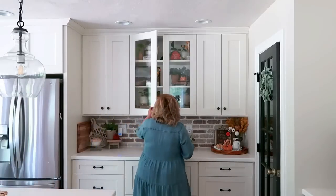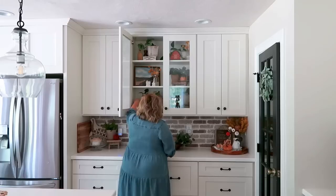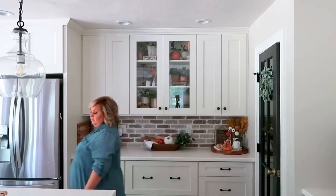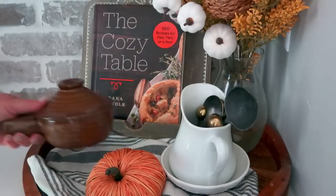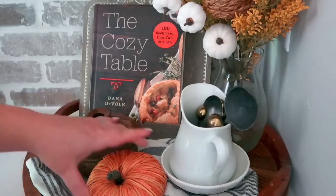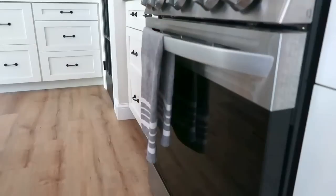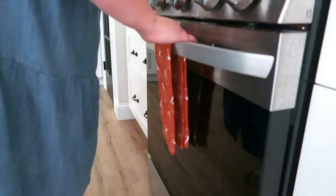Now I'm gonna head back over to the little tray where I put down this sweet crock I got at Goodwill for $2. I just love the color. And we're also going to replace the towel on the stove. Now we're going to move into my coffee bar area.